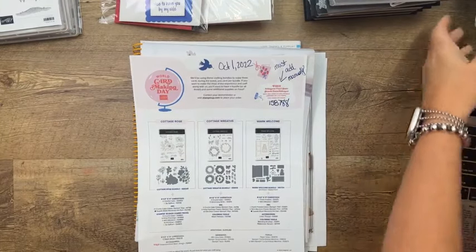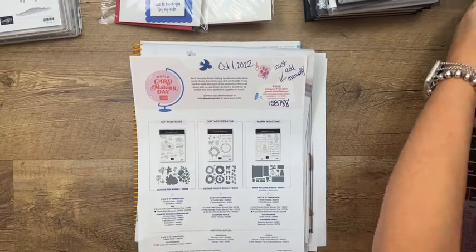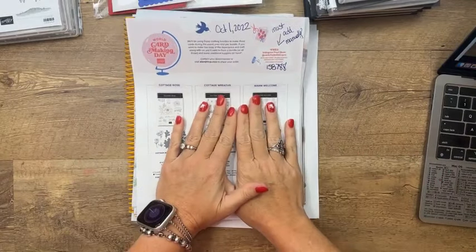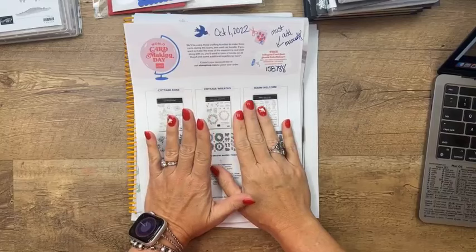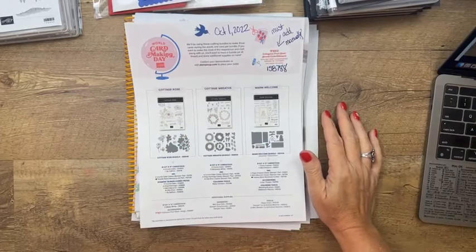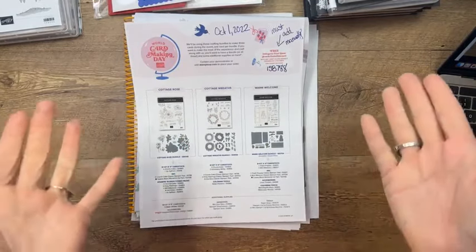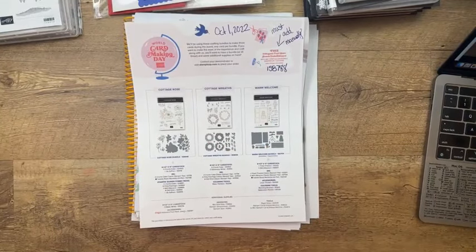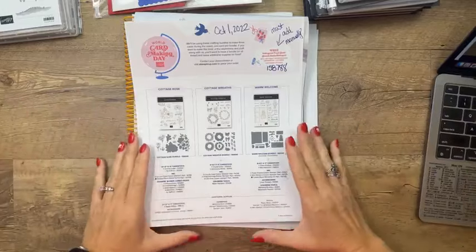First thing I want to tell you about is this really cool event that Stampin' Up! is doing. They've not done this before. It's for World Card Making Day. World Card Making Day is October 1st, 2022. And I don't know what time, but it's an online event and it's completely free. So you can participate completely at no cost.